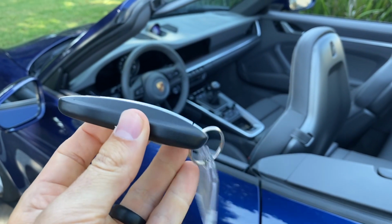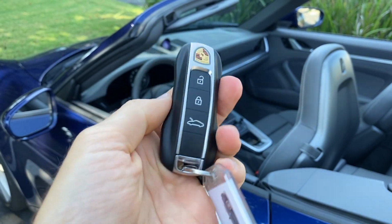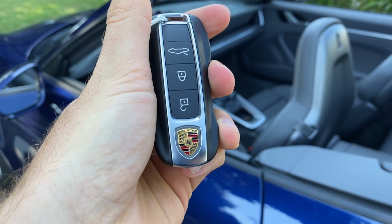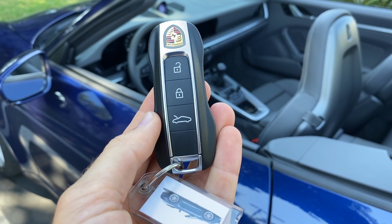Looking good. Did you know that Porsche key fobs have these silhouettes of cars? You see the front and rear wheel arches. It's kind of fun. This key fob has the Porsche crest and an aluminum trim border with unlock, lock, and front trunk opening.